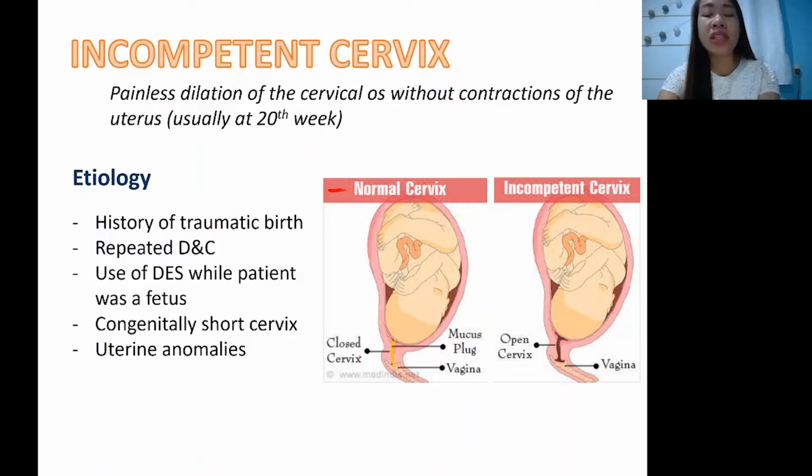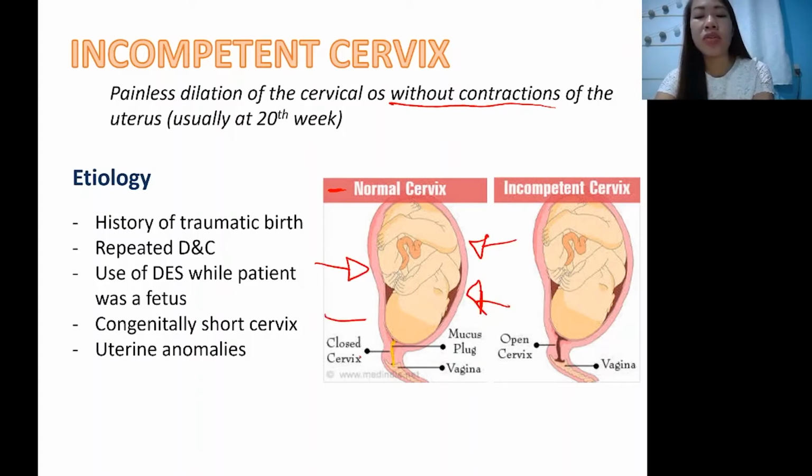Okay, this is because it occurs without contractions, hindi naman nag-contract yung uterus natin. Diba normally pag manganganak ka, magko-contract dapat yung uterus and then saka mag-open ang cervix. But here, the uterus did not contract, walang contractions, but still, nagkaroon tayo ng opening of the cervix.